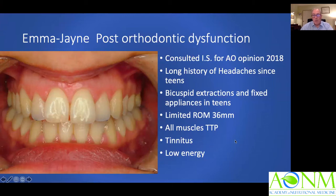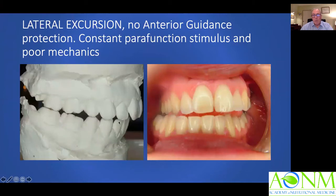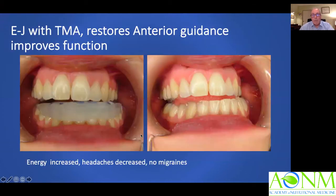Low energy and tinnitus. This is her chaotic centric occlusion bite, and in lateral movements, she was engaging on the back teeth and the front teeth couldn't engage, which is the reverse of what you want. When the jaw swings one way or the other, the front teeth should be coming together and the back teeth should be apart. If that doesn't happen, the elevator muscles stay switched on and they will stay active and hyperactive and become problematic. So the Tanner appliance gives her that facility, and energy increases, headaches decrease, no migraines now.